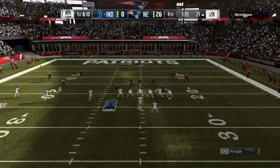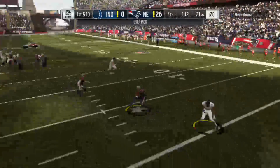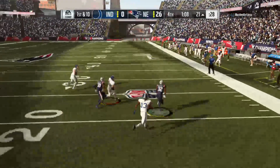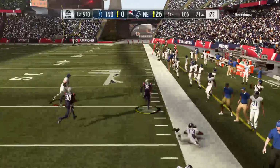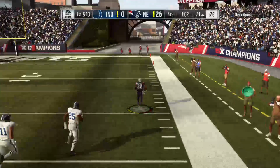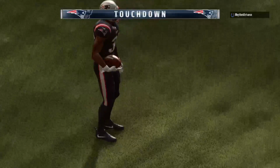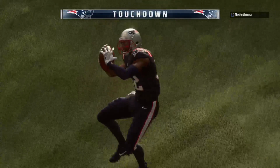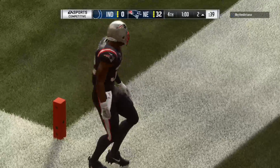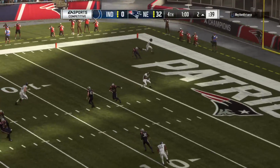Right, 675. From the gun, here's Love, and his pass is intercepted for the fourth time today. Devin McCourty picks it off, and he takes this one back into the end zone. And the Patriot defense has a touchdown. Defensively, they've had their way in this one. That pick six makes that scoreboard even more lopsided.